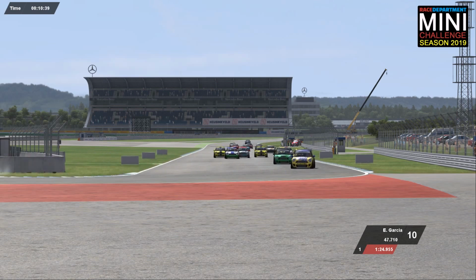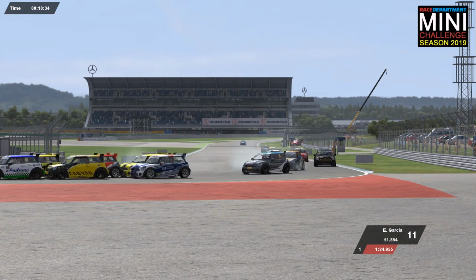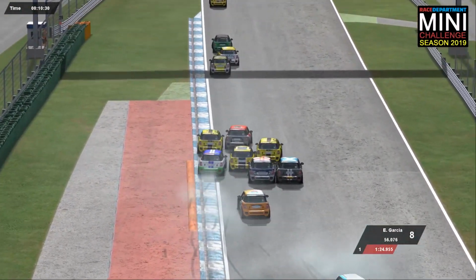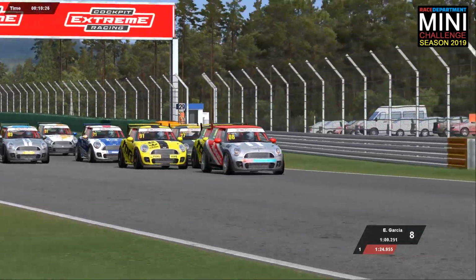Oh my God. I'm going to have to get an aerial shot of this going into the hairpin so I can see what's going on. It's going to be six abreast into the hairpin. Everyone remains straight, even after a bunch of hitting each other. But Hengeveld's the one that was in the middle of that.